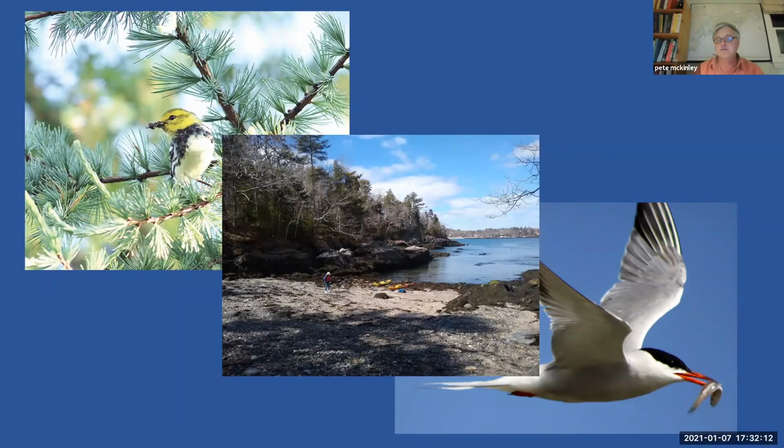and carrying their food to provision young on offshore nesting islands. So knowing your natural history, I think, is a good first step to being a conservationist, and certainly we conserve what we love. And if you know their stories, you're probably more likely to love them.